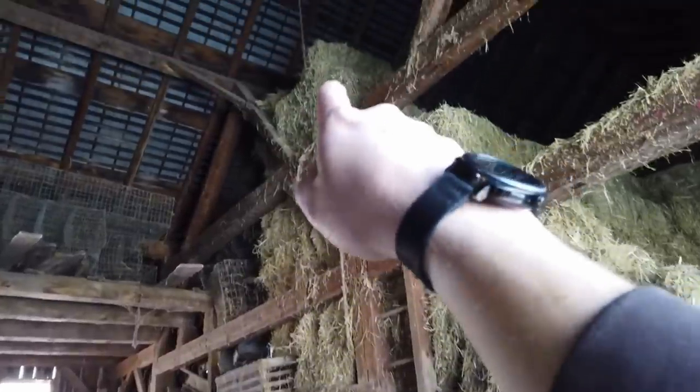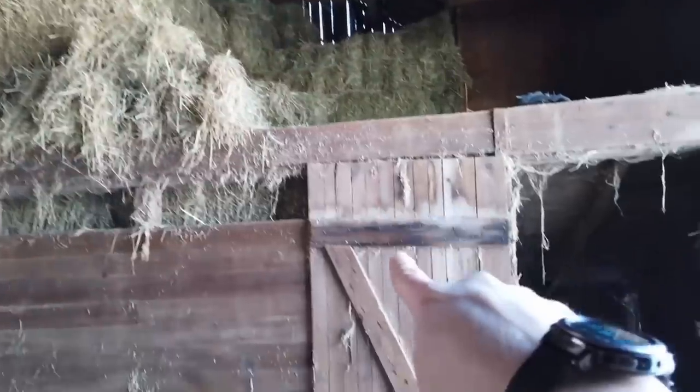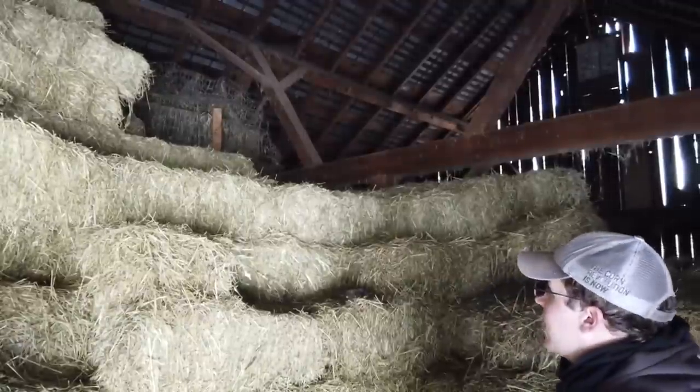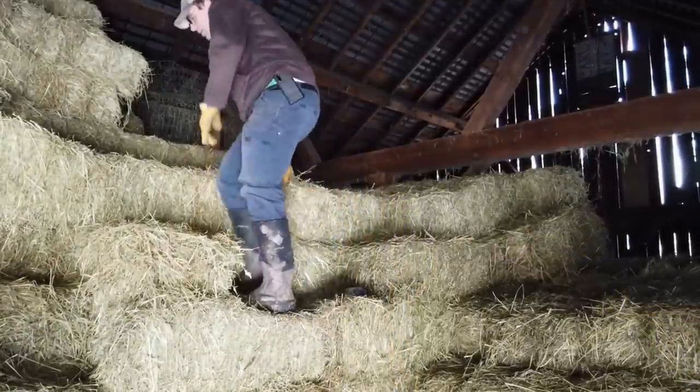Watch your fingers. Clear? Yep. Alright, we got all this from up there, going all the way down to the floor to take out today. So I'm up in the last of our square bales. This is the section over here where we've been taking out. As you can see, it's all just straw in here now. Alright, I'm gonna try to level this out first and then we'll just go down. You guys ready for the first bale? Oh yeah!